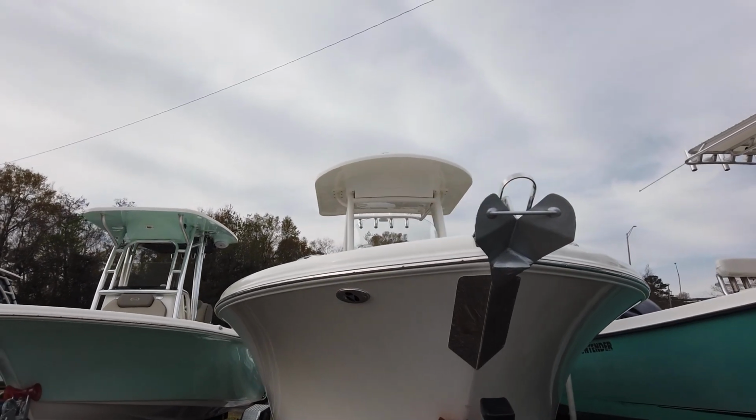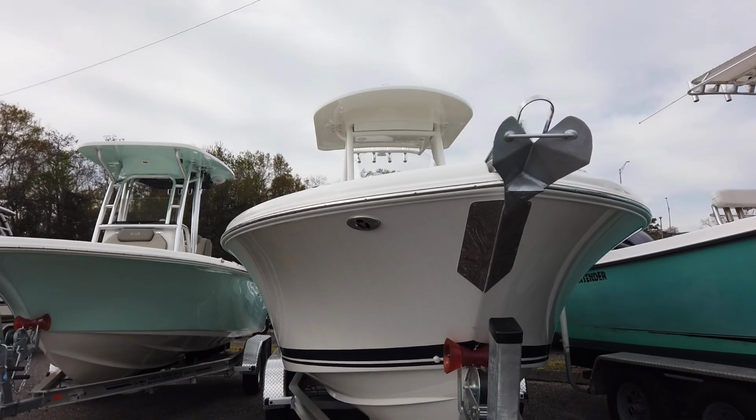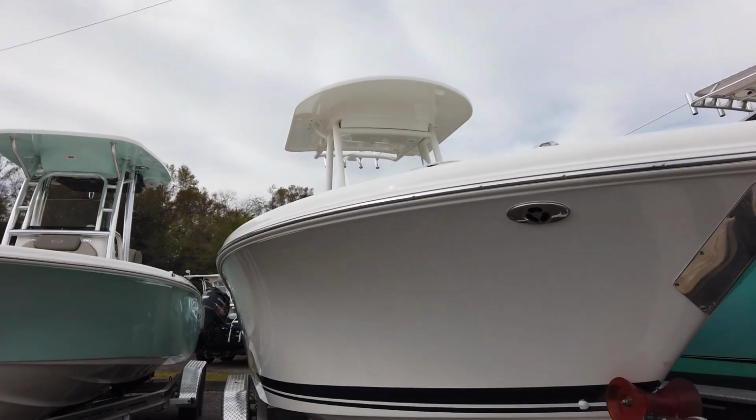We did do a freshwater tank on this one, 9 gallons. And it has a 23 gallon live well in the back, which we'll show you in a second. And this boat does have the maximum horsepower, which automatically comes with C-Star hydraulic power assist steering.